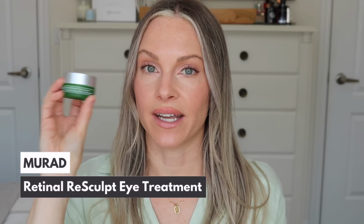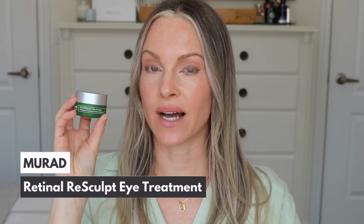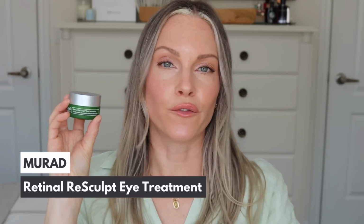So I'm a big fan of using eye serums and eye creams, especially ones that contain retinol, because they can really help to soften and smooth out that skin, give a brighter appearance, and also target crow's feet and fine lines. So lately I've been really obsessed with the Murad Retinal ReSculpt Eye Treatment. I've only been using this for a few months now. I did purchase this back during the Sephora spring sale, and I am so impressed with this, and I really have seen a big difference since using it. And I have been using this every single night since I bought it. So this has retinal, so retinaldehyde, so again, in between a retinol and retinoic acid.